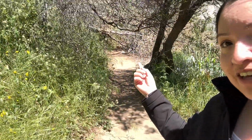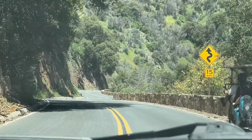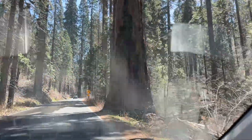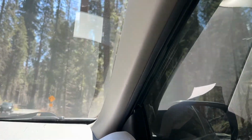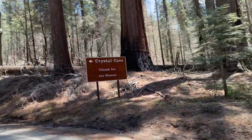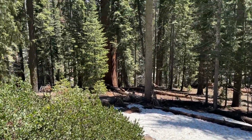Tried climbing to this thing behind us, but I don't know, there's a downed tree right there. Yeah, I don't know, it's me, my husband, and our dog, so let's just not risk it. Oh, they're on a mission. There's still snow. It's so pretty.